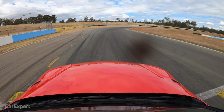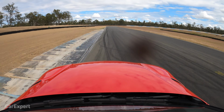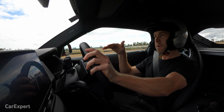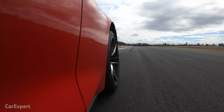It does feel a little bit soft, a little bit lazy, just as I lean on the car in the middle of the corner. It just falls over a little bit too much. But that's also a benefit in a way, because it allows the car to squat from mid-corner to exit, and that gives you really good traction off the corner here.